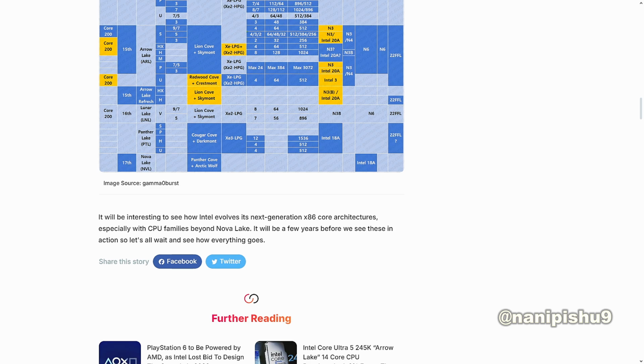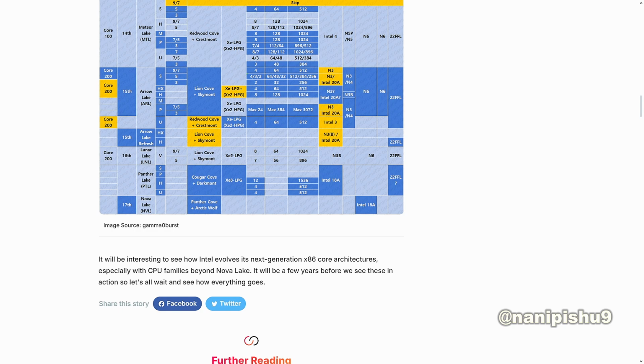It will be interesting to see how Intel evolves its next-generation x86 core architectures, especially with CPU families beyond Nova Lake. It will be a few years before we see this in action, so let's wait and see how everything goes in the future.